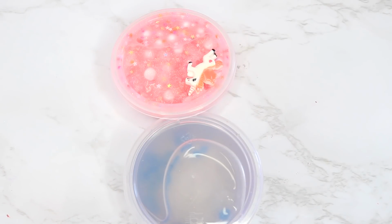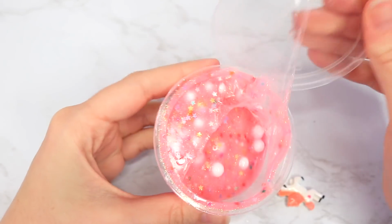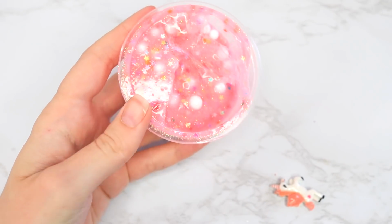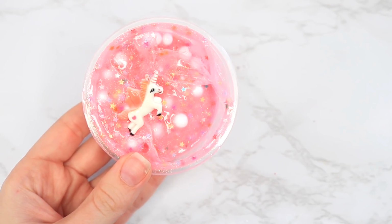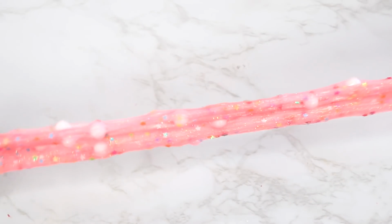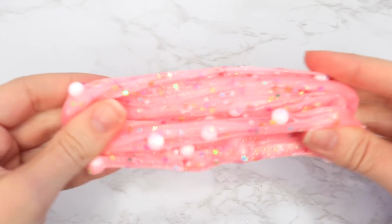Then she also sent 2 more slimes, which I thought was so nice. I did order 3 slimes originally and they all had a ton of hair, but now we have this next unicorn slime and it was a floam as well, kind of similar to the first one, definitely in texture as well. I'd say this one was a little bit more tough than the first one.